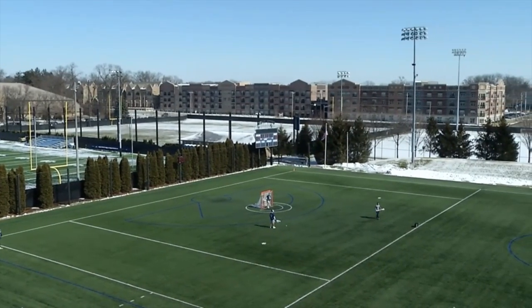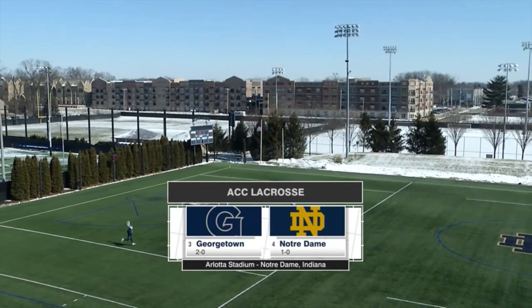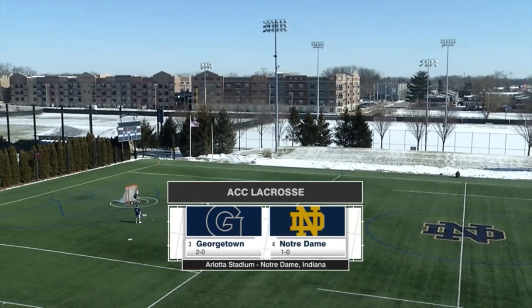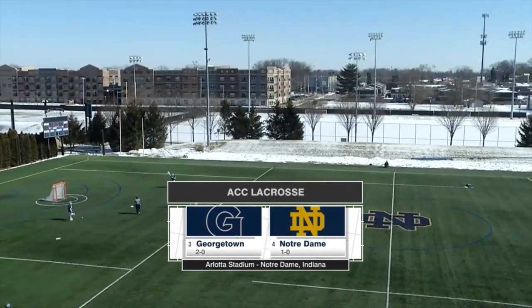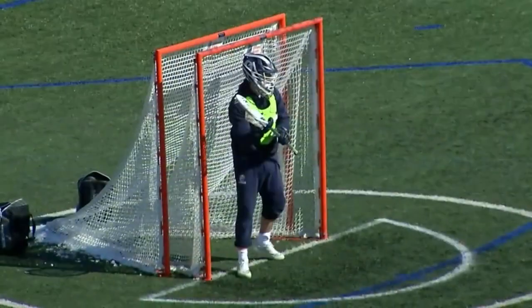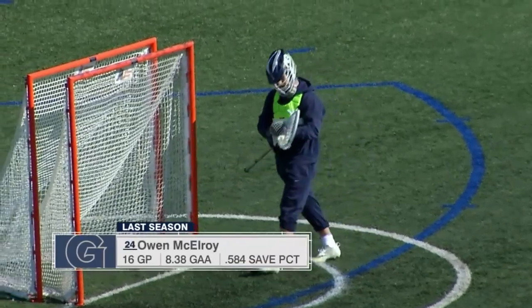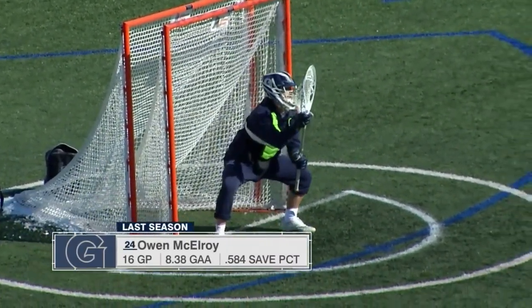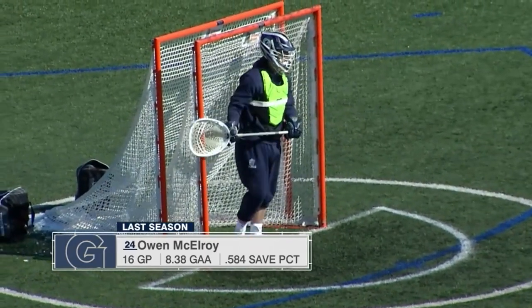The sun is shining bright here in South Bend for today's top five showdown between the fourth-ranked Notre Dame Fighting Irish and the third-ranked Georgetown Hoyas here inside Arlotta Stadium. Big reason why is their goaltender, the graduate student Owen McElroy, who was a unanimous first-team All-American selection a season ago. He led the nation in goals against average, gave up just over 8 goals a game.